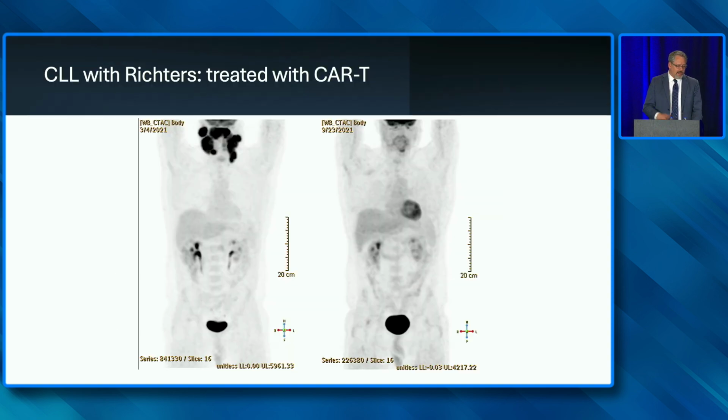This is actually a patient of mine who did have Richter's syndrome. This is really just an amazing case for me. On the left, you see he had a lot of disease in the neck. He'd actually occluded his jugulars. His eyes were swelling out of his head. And you see the before on the left and the after on the right. All the neck disease has cleared up.